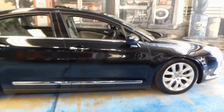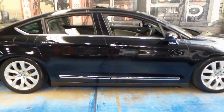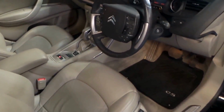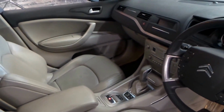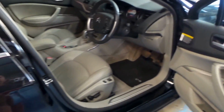I have put the suspension in the lowest setting. If you're looking at this Citroen C5, I'm going to assume that you know that you can adjust the suspension up and down. The Exclusive also came with massage seats, electric seats, memory seats and heated seats. It's got an electric handbrake, Bluetooth and dual zone climate control. The car's just come in, it still needs a good detail.